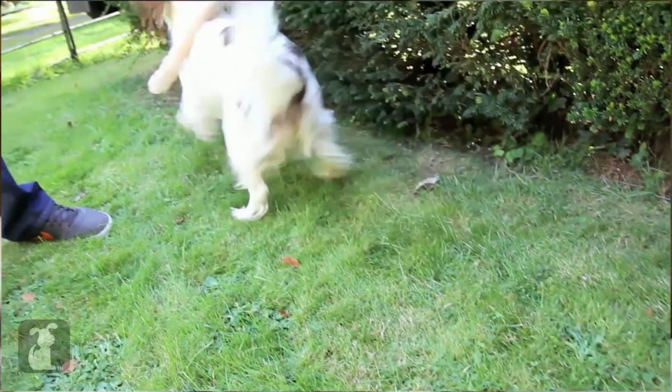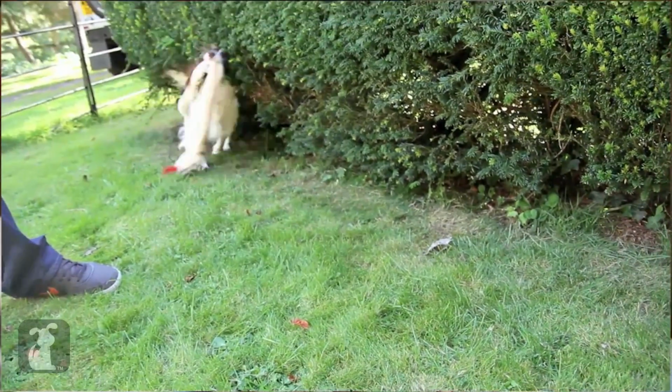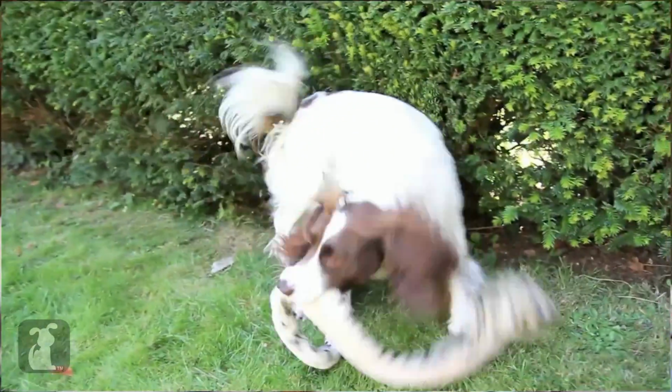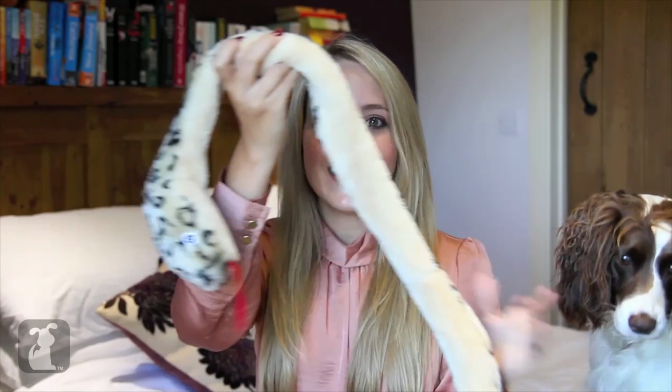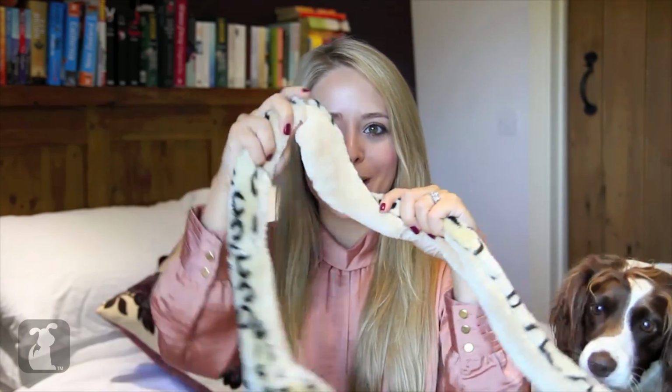This is a snake. It's a furry snake, and I actually hate snakes, so it actually scares me a little bit. Is that really pathetic to say? Here's Woof, you see, she likes the snake. It's got a squeak on the end, rattlesnake style, and then it has a concertina body, which really freaks me out. Woof, you can have this, you have that.